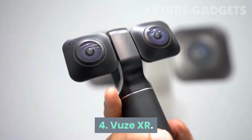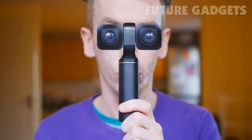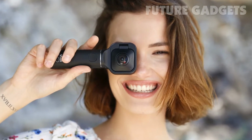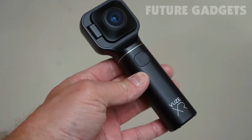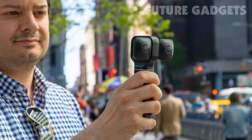4. Vuze XR. The Vuze XR is a unique 360-degree camera in that you can actually separate the camera sensors to record in VR. Folding the cameras in provides the traditional 360-degree experience, and you are capable of recording in up to 5.7K at 30 fps, or 4K at 60 fps. Then, you can snap some high-resolution photos, if you're trying to get the perfect picture.